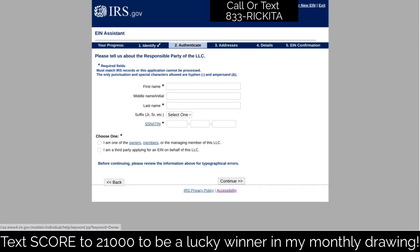You're doing it for yourself. You're one of the members within the LLC. If you're a company, because you're helping people get their EIN numbers, then you will need to click right here on the second one. So if it's you, click the top one. If you're a company helping someone else get the EIN, click right here on the second bubble. But go ahead and put your information in. Now, if I do not put the correct information in, they cannot find me in the system.